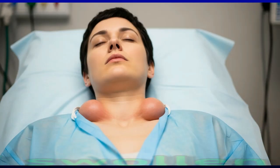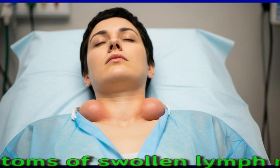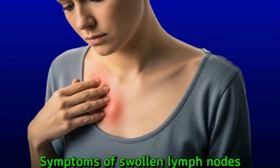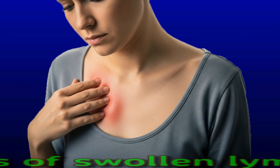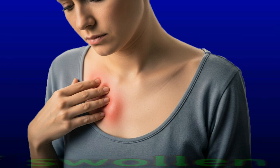Symptoms of swollen lymph nodes. People with swollen lymph nodes in the chest might not notice any symptoms. However, the swollen lymph nodes sometimes push on organs or other structures, which may cause pain. If an underlying illness is causing swollen lymph nodes, a person may have other symptoms such as feeling sick or weak, fever, cough or trouble breathing, swollen lymph nodes elsewhere in the body, unexplained weight loss, night sweats, pressure in the chest.